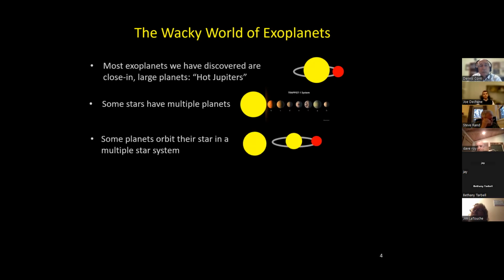atmospheres. Some planets orbit in a multi-star system, as we saw on the opening slide. And some planets actually are free-floating. For various reasons, they've escaped and been forced out of their system around their host star and literally are floating free in our Milky Way galaxy.